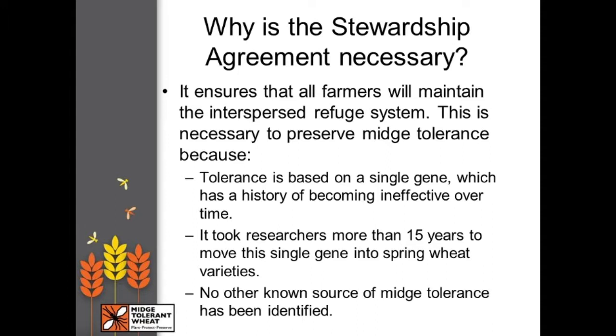With every purchase of midge tolerant wheat and every production that goes on in the fields, farmers are required to sign a stewardship agreement, and this ensures that farmers will maintain the interspersed refuge system. There's only, as Santosh said, one gene. It took 15 years to develop, and we're incorporating it into more and more products, so it's important that it is preserved.